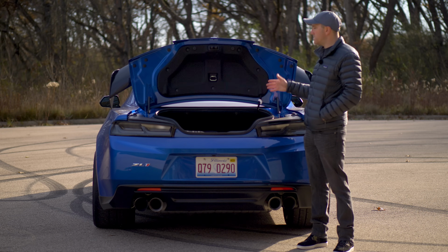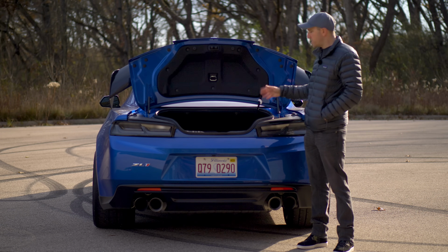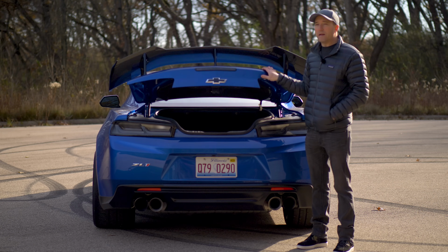Now, most people are probably going to trailer this or have tires to trailer with it, so just note that. Take a look at it before you buy it. Let's take a look at the inside.